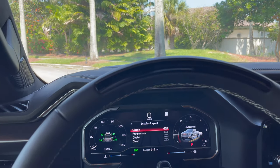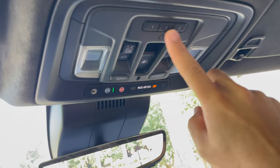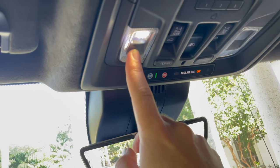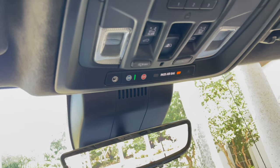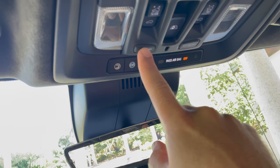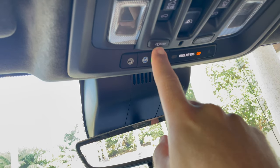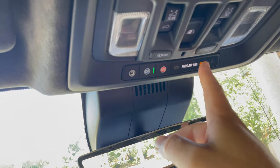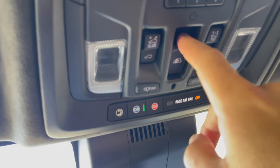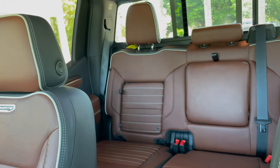Beyond that, there is the overhead console here. So you have your home link right there, the reading lights. So you just hit one of them to turn them on and hit it again to turn it off. You do have the door lights control. So if you want the lights to be enabled when the door is opened or not. This turns on all the cabin lights right here, and then this slides the rear window. There is, yes, indeed, a power rear window here. There it is.